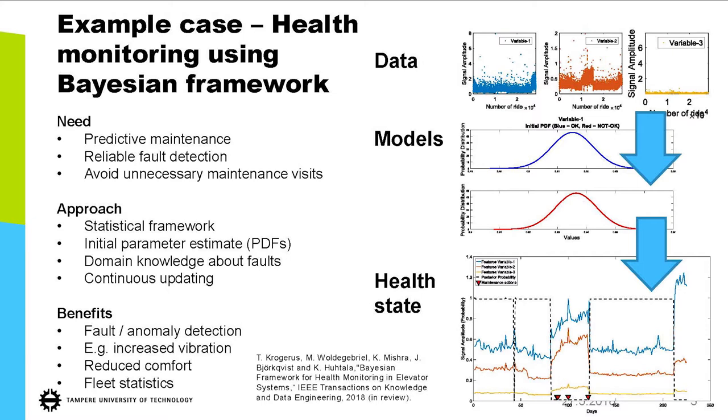Here is one example case of a method that we developed for vibration signals for monitoring system health. Multiple vibration features are extracted from the vibration data. We created models from the healthy data, and based on the prior, the models and the data, we can estimate the probability of our system being healthy. So what we gain here is robust fault and anomaly detection. We can, for example, detect increased vibration levels, reduced comfort, and calculate some statistics out of the fleet.